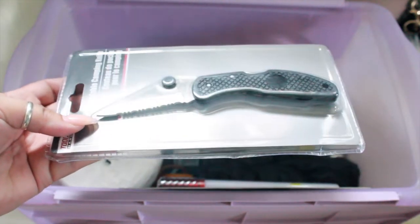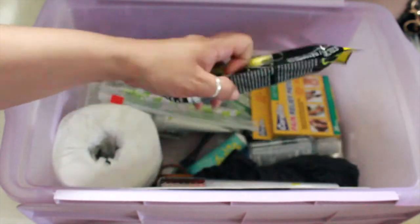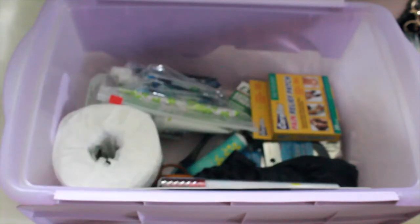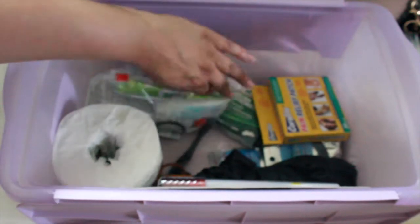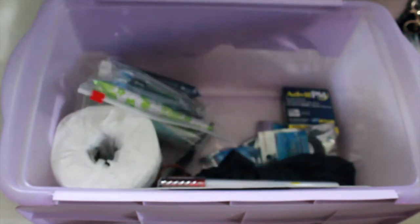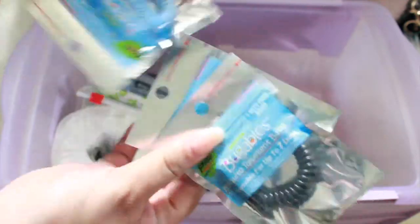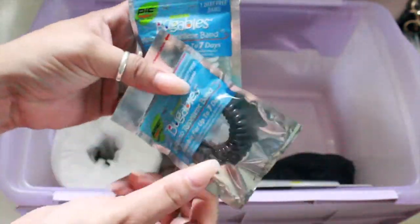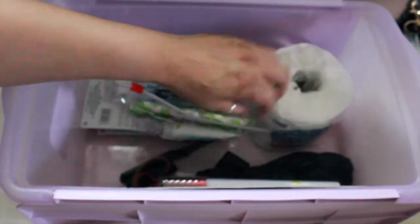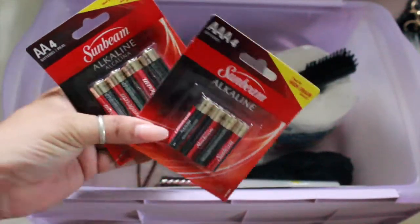Another one of these camping folding knives. Try not to blind you guys. Some glow sticks. Hand sanitizer. Lotion. Some Excedrin. Some more pain relief patches. Some Advil PM. I didn't even realize it had PM on there. One of these Bugables to help keep the bugs away. They're the little bracelets. Toilet paper. A brush. And some batteries.